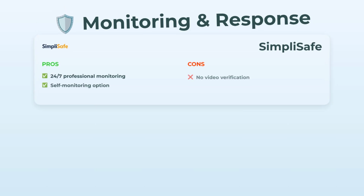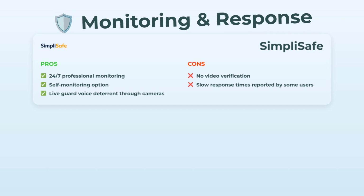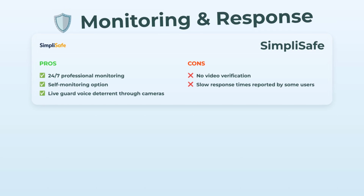Next, monitoring and response. SimpliSafe hands you 24/7 pro monitoring with the option for self-monitoring, and their Live Guard feature lets you scare off intruders with your camera mic. Pretty cool, right? But there's no video verification, and some folks say the response times can lag.